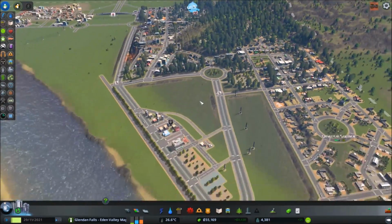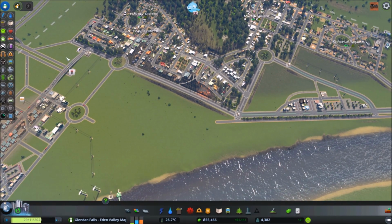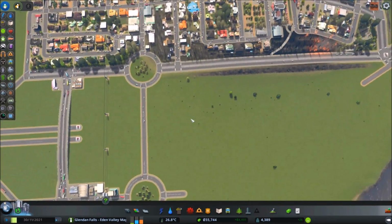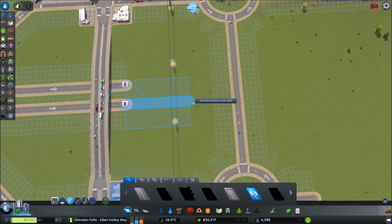Fantastic. Okay. So let's now bring this in to our main road, and then we'll take a look at our traffic map before and after with the addition of our new transit lines. So lots to see and do.